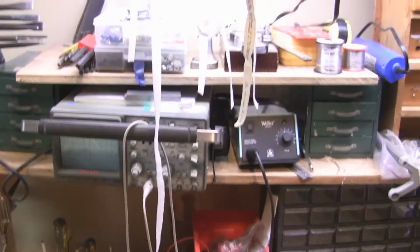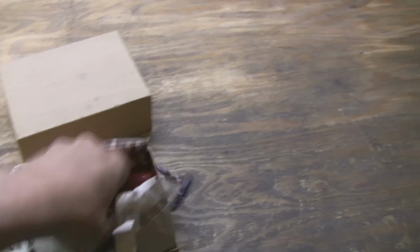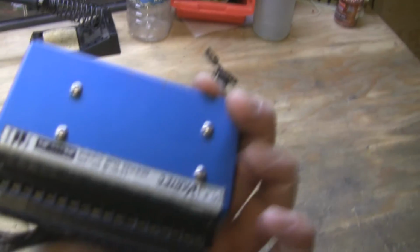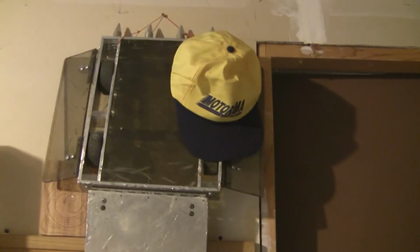And the workbench. Scope, soldering station, all kinds of tools. Somewhere I have a box full of motor controllers for ESCs. This is my original Vantec that I bought for a 12-pounder, which was massively overkill. Not anything too interesting over here, really. Oh, hey, there's Alpha Pujo, first version. And some wood. I think that's all the titanium back there.